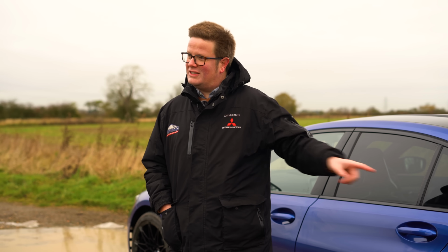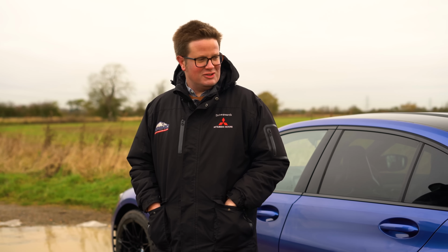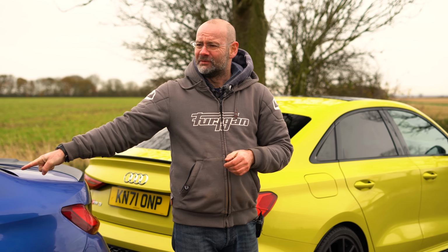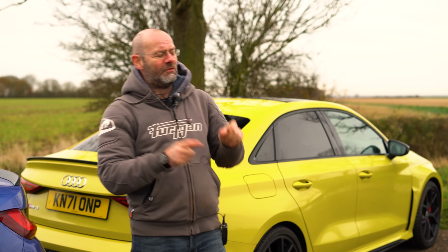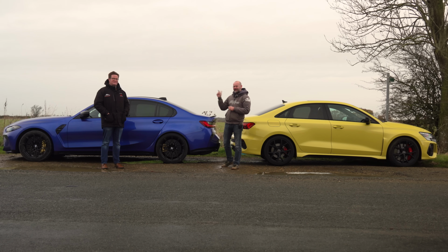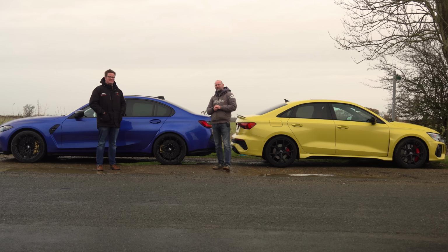Oh, I've brought this, the new Audi RS3 Quattro Saloon. It's very new and specialised and interesting and more expensive than it used to be. Super duper. Is it almost as expensive as one of those? Yes. Excellent. That is a BMW M3 xDrive, which means it's a four-wheel drive M3 for the first time in the M3's history. So, Matt's going to drive that, I'm going to drive that, we're going to have a chat about them and decide which is the best winter performance car.